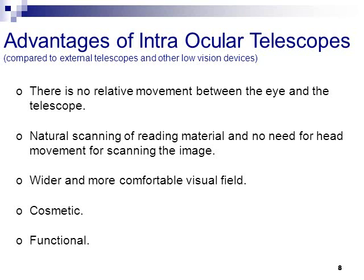Because the entrance pupil of the external telescope is always small and the eye is constantly moving with respect to the telescope, the patient has to move his or her head in order to see the magnified image, and that's very difficult for elderly patients. When the telescope is implanted inside the eye, it moves with the normal eye movement so that there is no need to move the head. Thus, it is always positioned in the field of view.